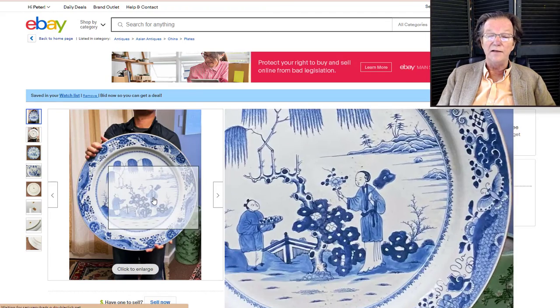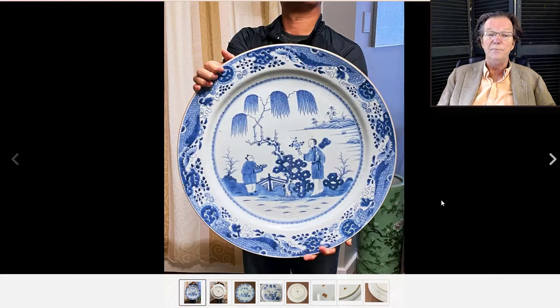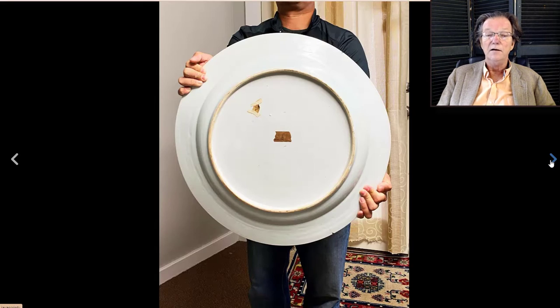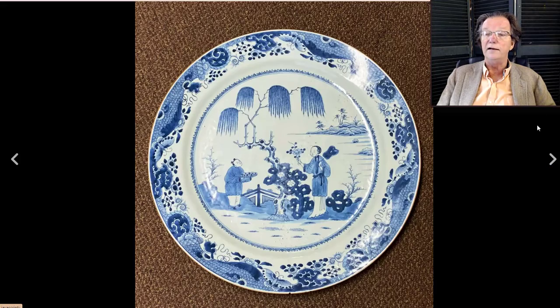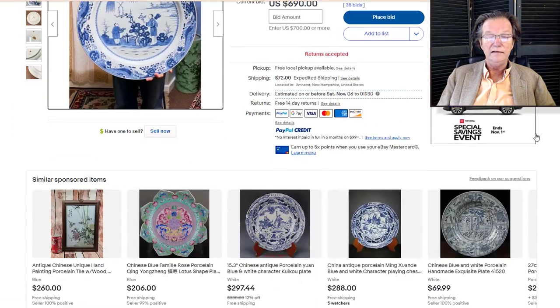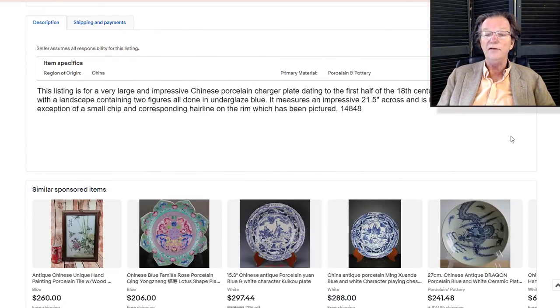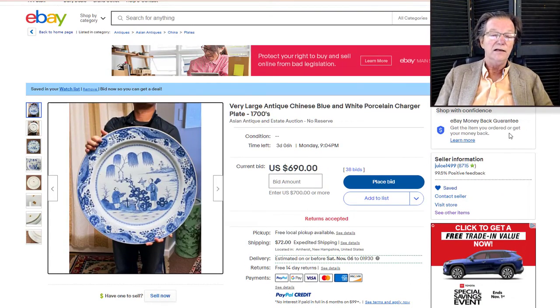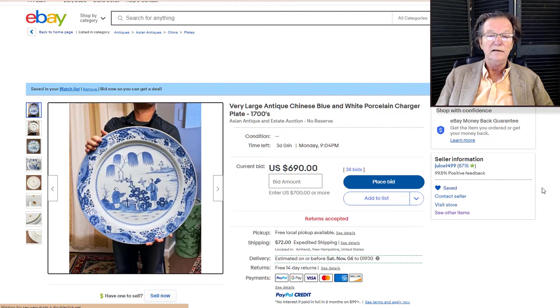This caught my eye. I thought this was absolutely wonderful. This is a beast of a platter, a beast of an 18th century export platter. Beautifully done, very big. I think it's 21 inches wide? 21.5 inches wide. This is very rare. In the export world, 15, 16-inch chargers are desirable. 21-inch chargers are extremely rare. Maybe 1 in 200 plates is that size. Maybe 1 in 300. I don't know where the hell he got it.